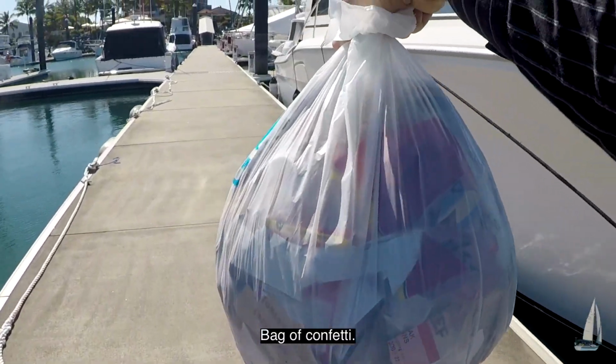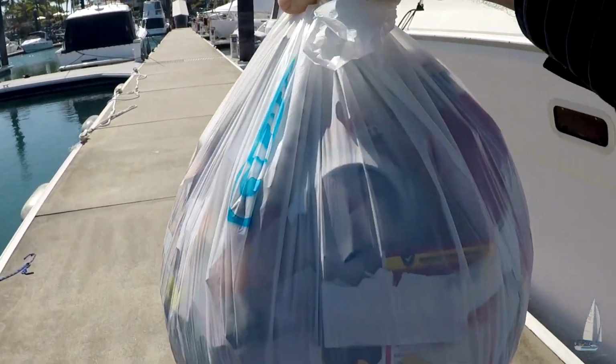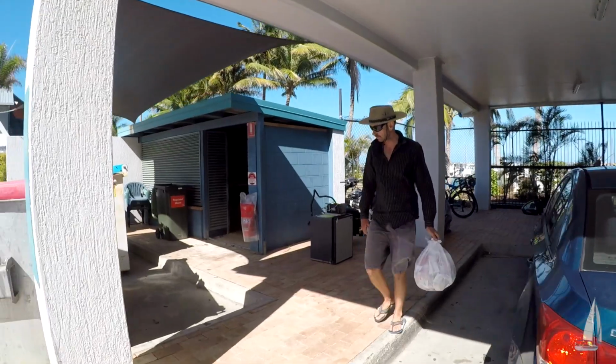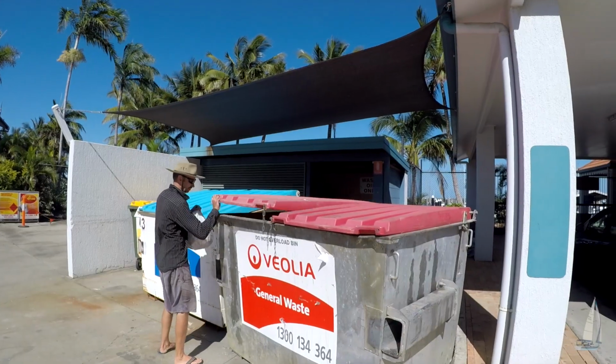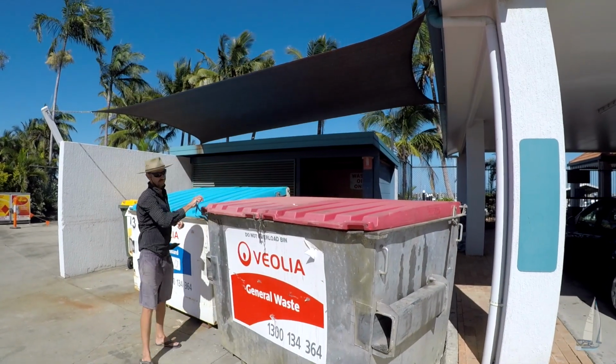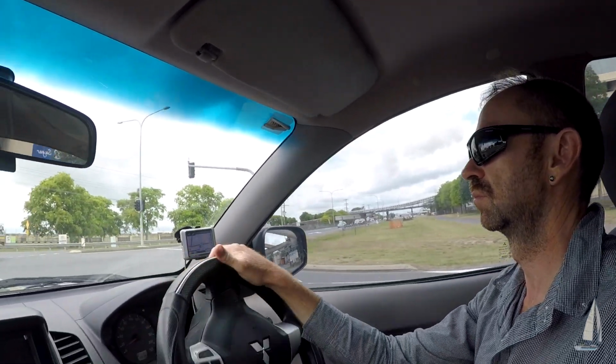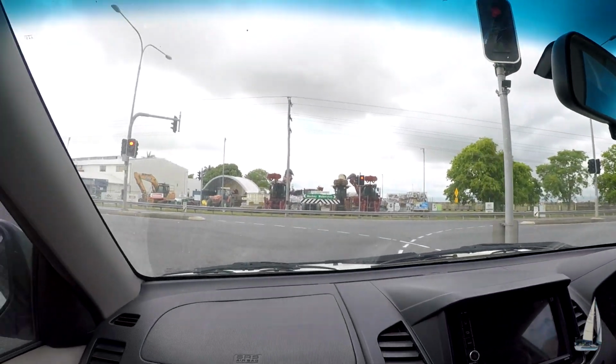A bag of confetti chopped up into little pieces. We had also pre-arranged a getaway to a little cabin in Eungella.